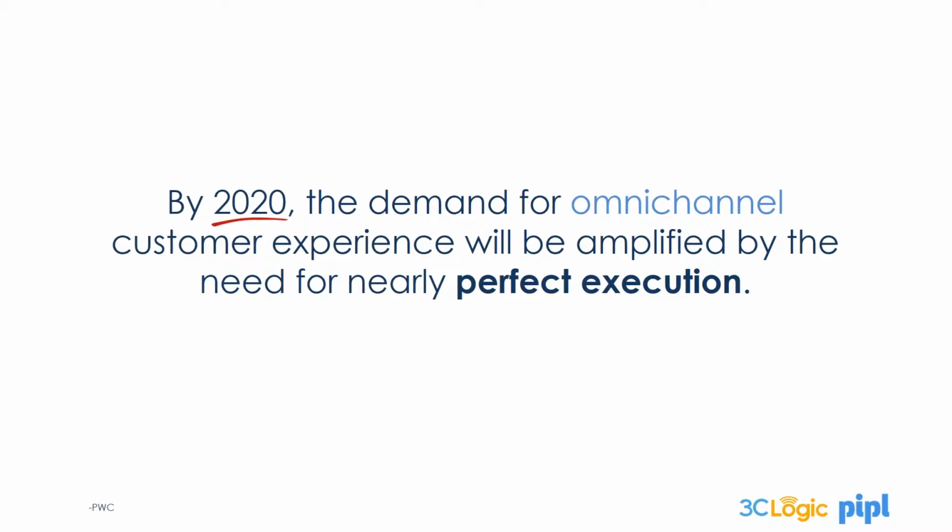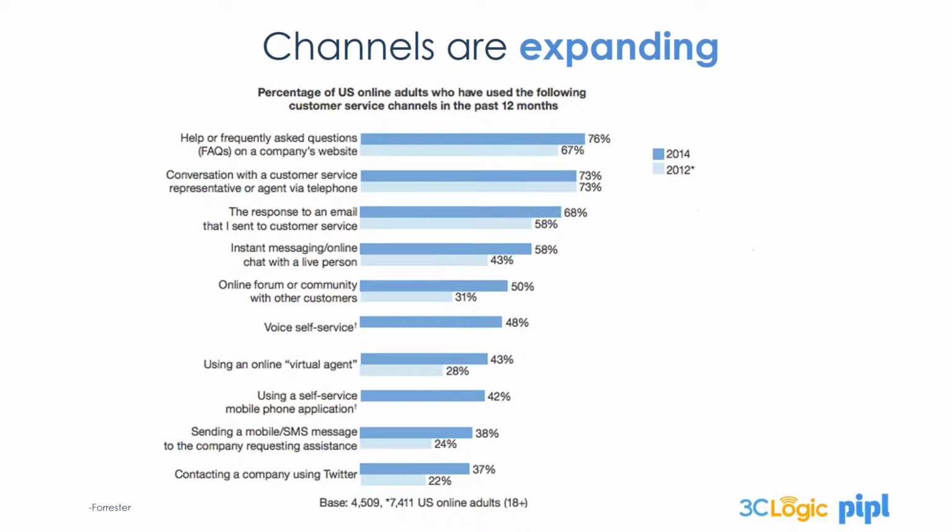The reality is that from an organizational standpoint, there's a lot of pressure to get that done sooner rather than later. And we have only to look at the channels and the progression they've made across the board. So what you have here is a report from Forrester dating back to 2012 as well as 2014. I highly expect, and I'm looking forward to when they have the 2016 report come out, that the trends will be largely familiar and similar to what we have here.